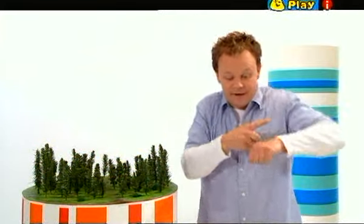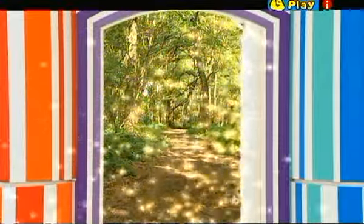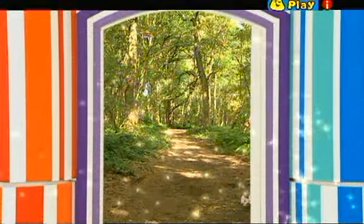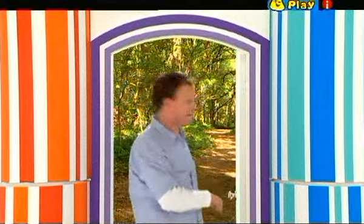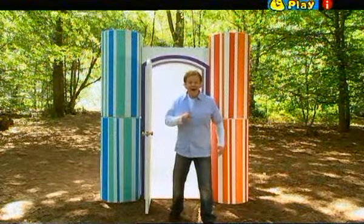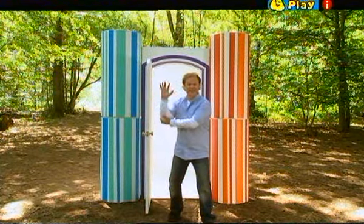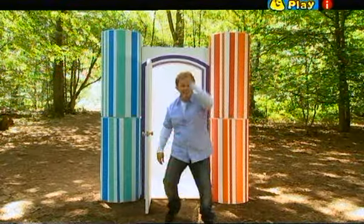So it's time to go through the magic door. Look, it's the wood. Let's go through the magic door. Come on. Wow, I'm in a wood. I'm going to find my friends. Come on!